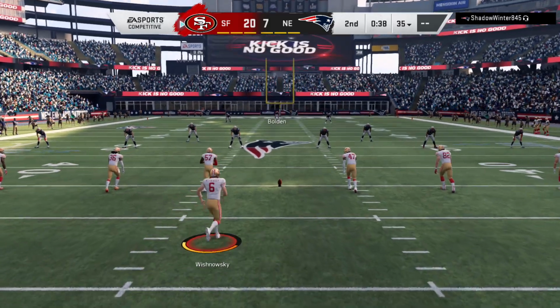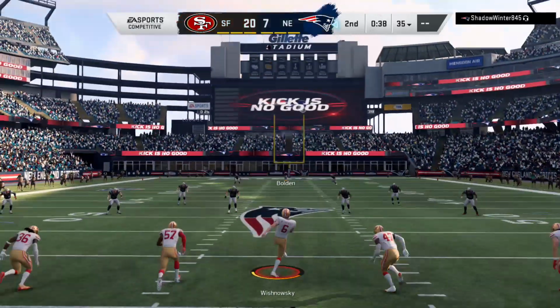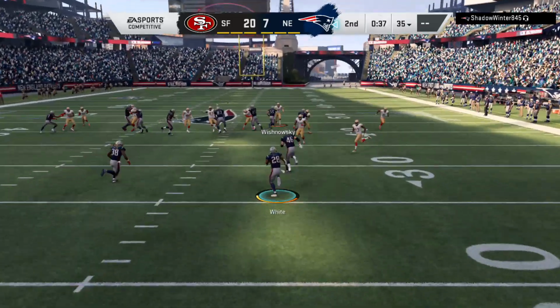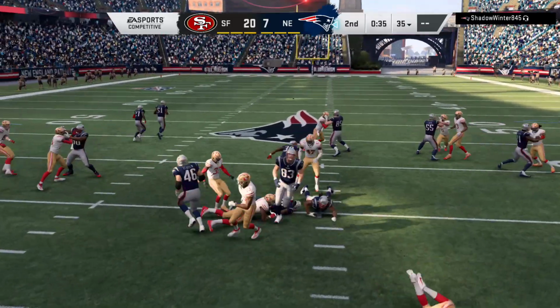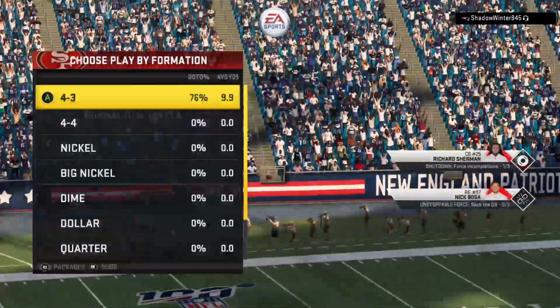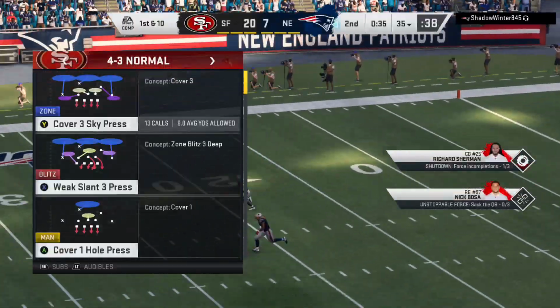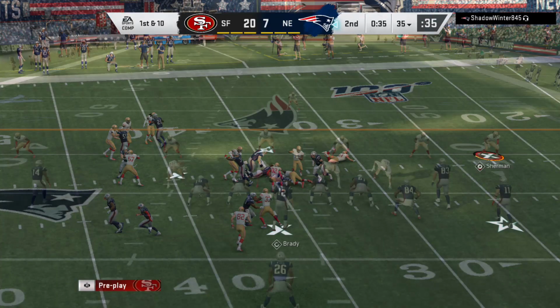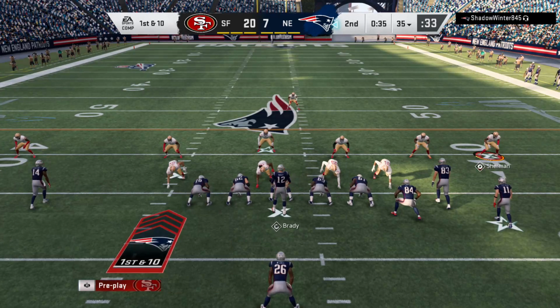So with the missed PAT in his rearview mirror, he goes back out to kick this one off. And a short kick, taking it about the 16. And they'll be set up pretty nicely here as they have it up to the 35-yard line. At their own 35-yard line. New England with a first down as they begin the drive.